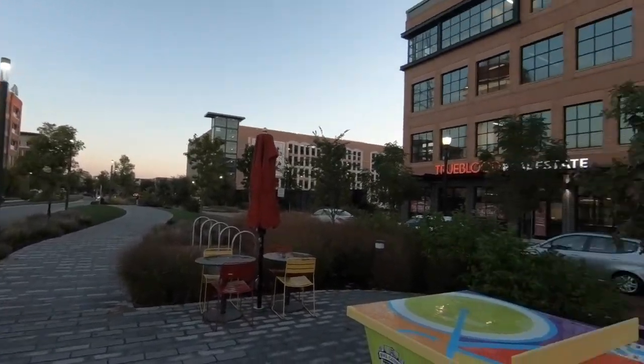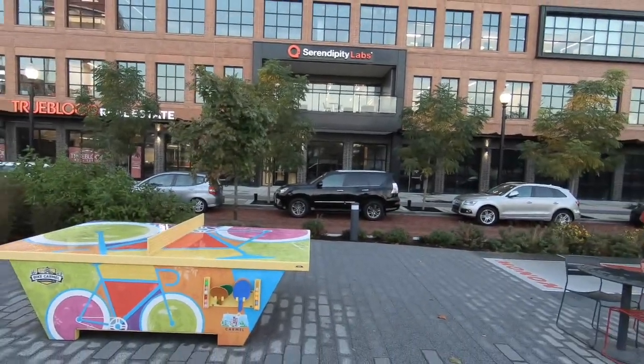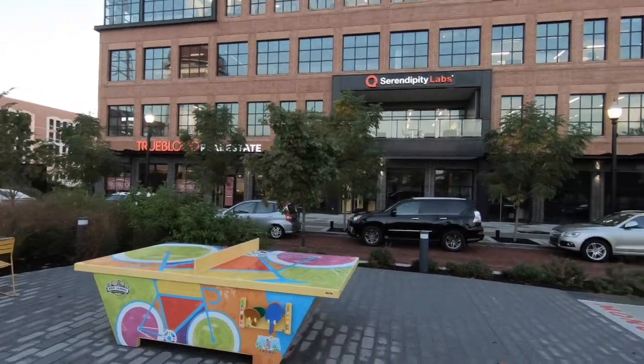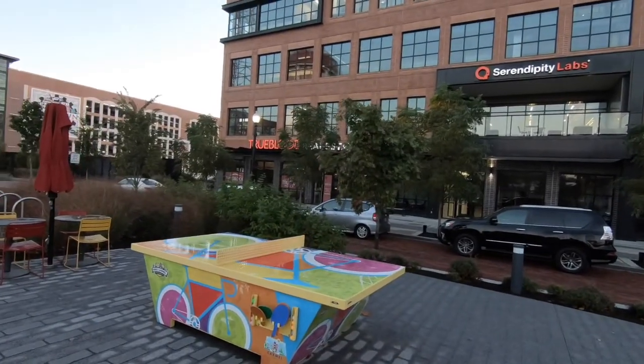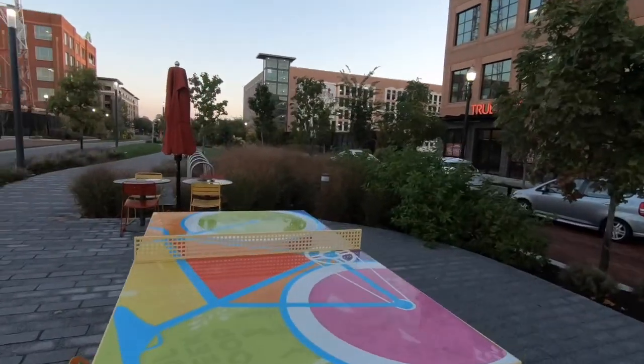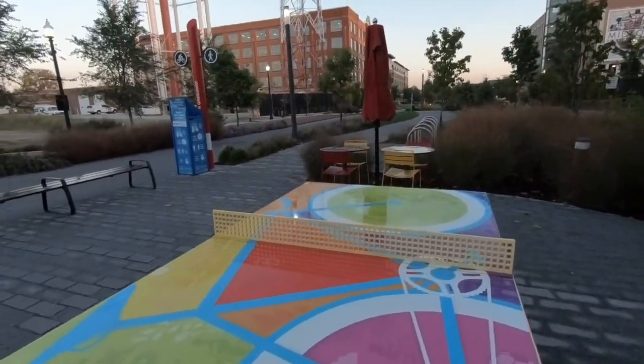It's a great morning. They've got these like ping pong tables here. I think I saw in some article that these were like, I don't know, $5,000 or $8,000 a piece or something like that. But you know, whatever. It's art. The kids love to play here. It's something to do.